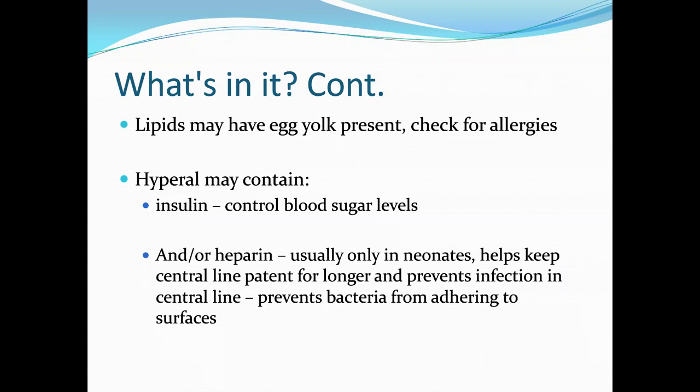And the reason that they do that is the heparin helps to keep the central line patent for longer and helps prevent infection, right? Because the heparin basically sticks to the interior lining of the central line, and it helps prevent bacteria and other bad stuff from sticking in there, which might lead to central line infection or the central line clotting off. So again, that's not super seen in adults. It's usually just neonates, but it's things that might be in there.